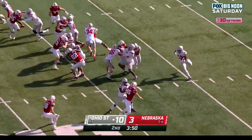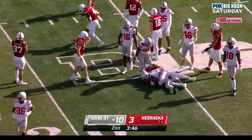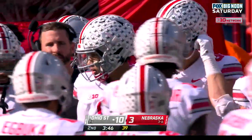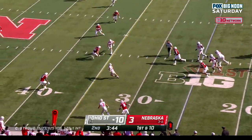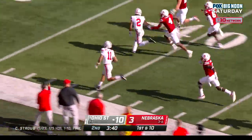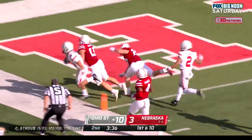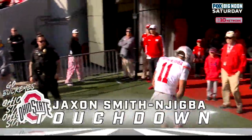Now Ohio State deciding to run it. And this is Emeka Abuka with the return. C.J. Stroud to Smith and Jigba. Great move. Gets down the sideline. And a burst. Smith and Jigba. Touchdown, Buckeyes! Touchdown, Ohio State.